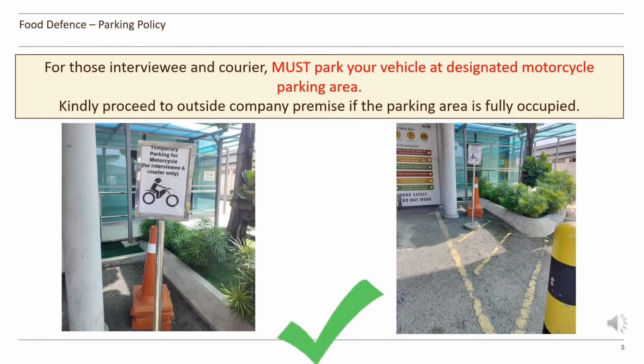For interviewees and couriers, you must park your vehicle at the designated motorcycle parking area. Kindly proceed to outside the company premise if the parking area is fully occupied.